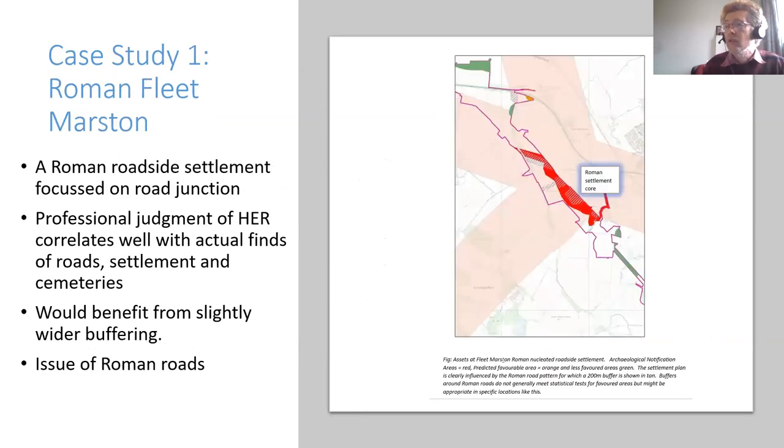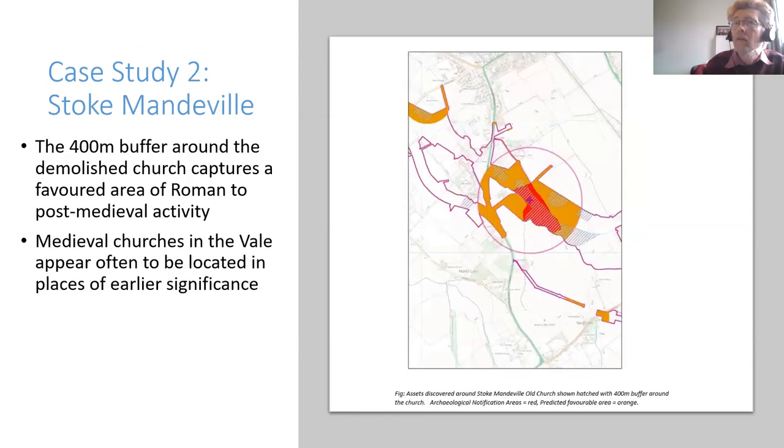So I'll finish off with a few case studies for the last couple of minutes. Here, a Roman roadside settlement alongside Akeman Street. The hatched areas there on the plan show the areas of actual archaeology in relation to the red, which was a notification area. And it shows good correlation with that, but also not a particularly strong correlation with the Roman roads. So that worked fairly well.